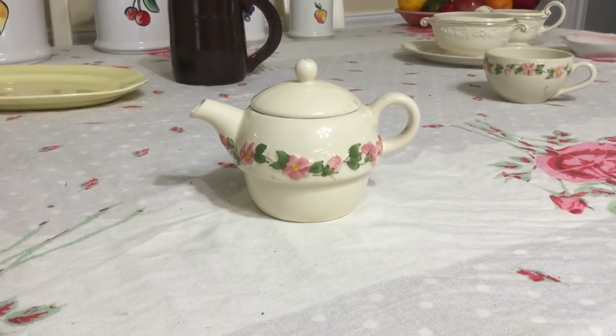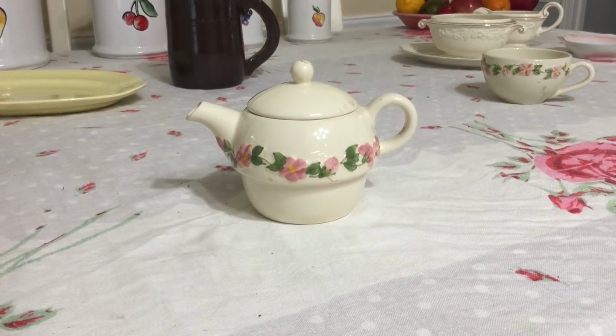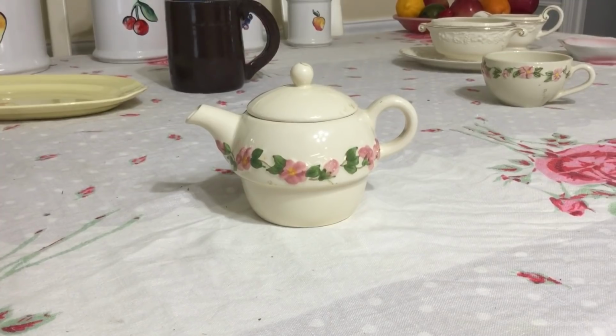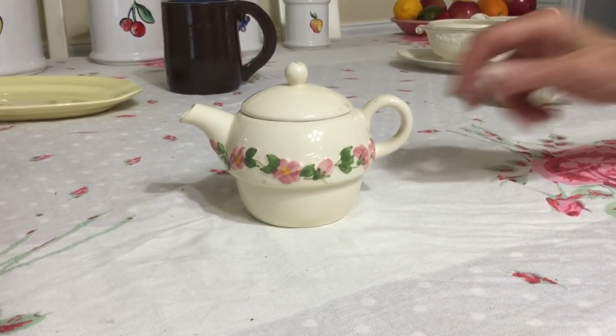This was a really cool find. I saw it sitting on the shelf and I thought, is that Franciscan Desert Rose? And I turned it over and sure enough it was. I got a little more excited there and picked it up for $1. It needs a little cleaning.